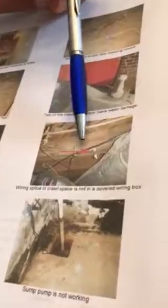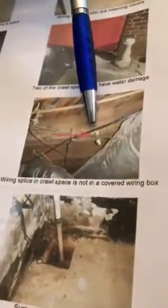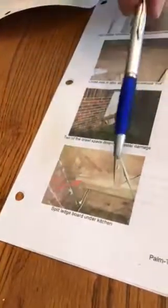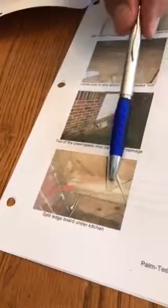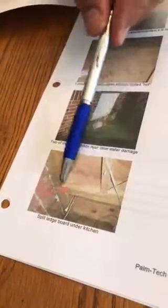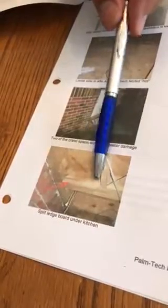There's 3 access doors to the crawl space. 2 of them have water damage or decay. That means they're rotted out at the bottom. Going underneath the house, there is a wiring splice under the kitchen that is not in a covered wiring box. Then there's a ledger strip which holds up one of the floor joists in the crawl space under the kitchen. It's split. Don't see any signs of settling or anything, but it needs to be secured or repaired.